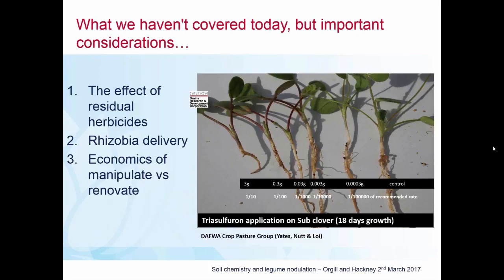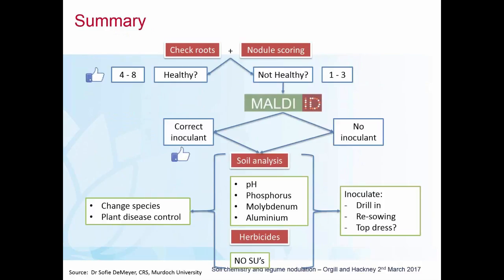Okay, thank you for that. Lisa Lobry de Bruins asked about what's your first thing that you would do. Why wouldn't you just measure soil pH first, or do you need to check rhizobia as well?